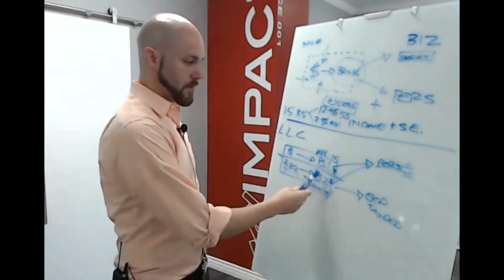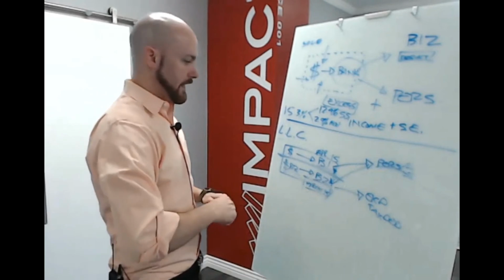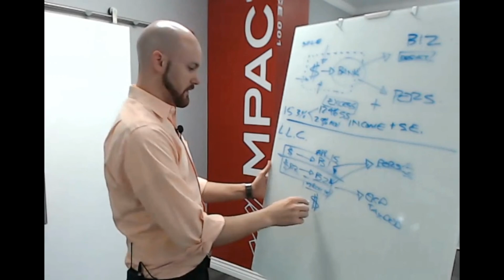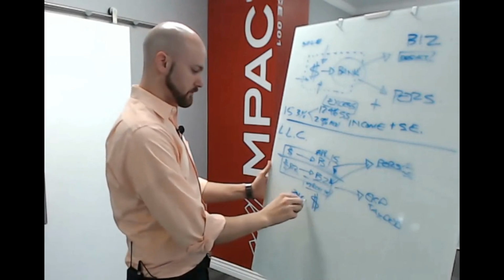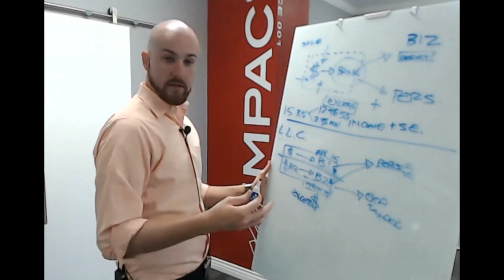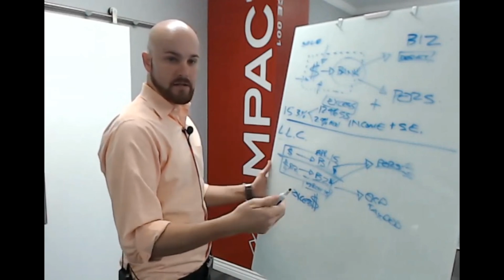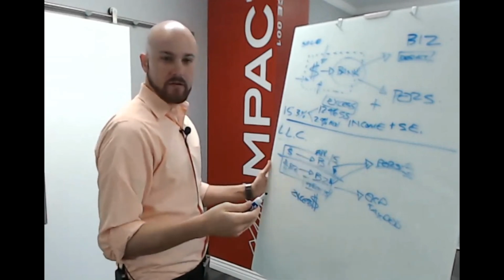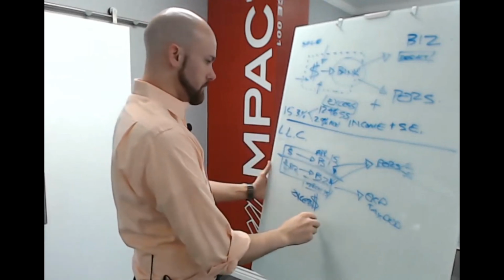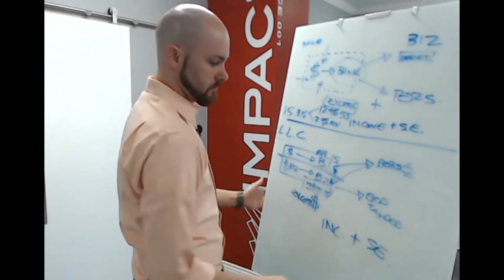So business expenses are deductible. Personal expenses are not. At the end of the year, if I have excess money left over in the business, then that's going to be subject to tax at the end of the year because it's still there, plus all the things I wasn't able to deduct. The income that I made is also subject to both taxes, income tax plus self-employment tax.